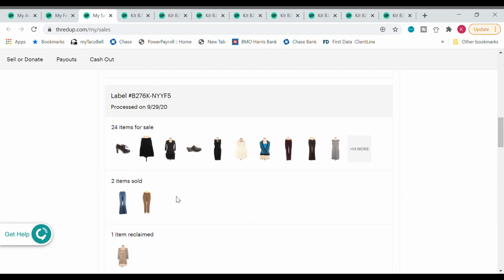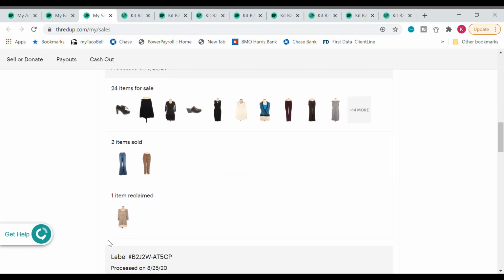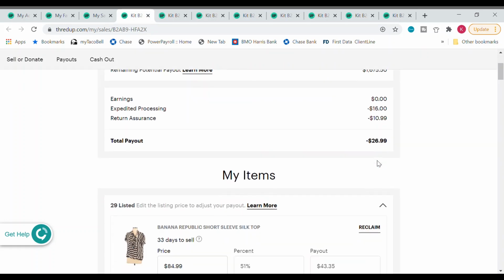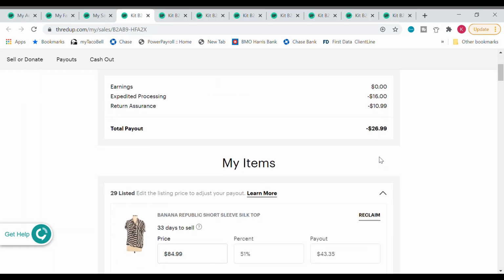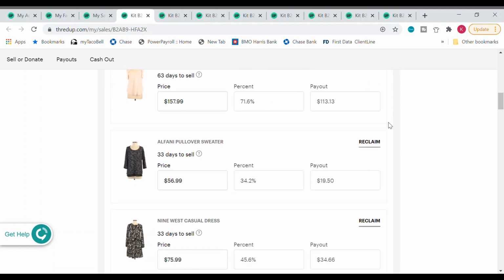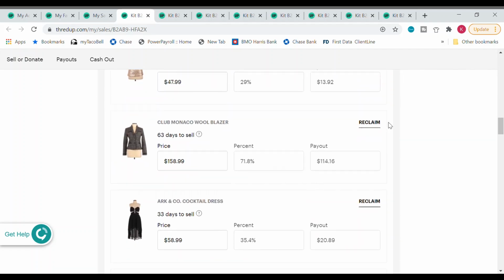Oh, by the way, like this item, this is a newly processed box, but I reclaimed this item. They had it listed wrong. I contacted them. They didn't correct it. I'm not contacting them again. I reclaimed it the next time I had items to reclaim since they had not changed it. All right, so let's look at this kit. Oh, this is one of the ones that haven't been processing that long. And we'll just go down the row.